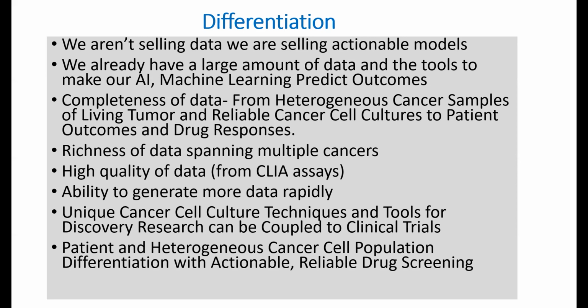We also work in grants. You know, we're happy to collaborate in grants. If you're a pharma company and you're interested in a bigger picture program, then you call Holomics. But underneath it, we can also do what I call the wet work in the lab, and we have the ability to generate huge amounts of data from both ends of the spectrum here. It's what we consider to be unique cancer cell culture techniques and tools for discovery research, which includes identification of new biomarkers. Those kits are going to be coming out.